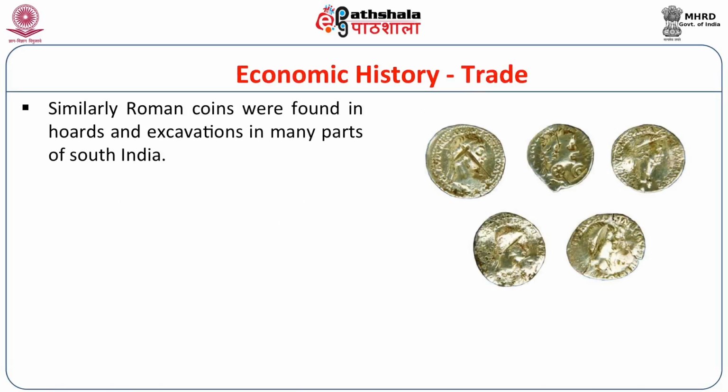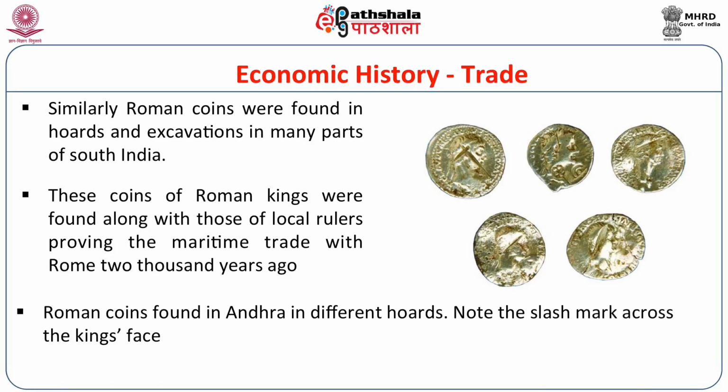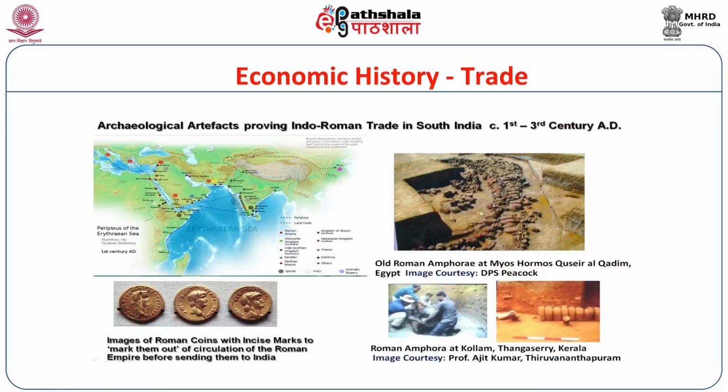Similarly, the Roman coins, as said earlier, were found in hoards and excavations in many parts of South India, and these coins of Roman kings were found along with those of local rulers, which shows the maritime trade with Rome 2000 years ago. And we found these Roman coins all over the country. Also, we find the slash mark across the king's face. The slash mark shows the Roman coin finds in Andhra also. So the archaeological artifacts show Indo-Roman trade in South India from the 1st century to the 3rd century AD, as the map shows, and along with Roman amphorae, we also find the Roman coins.